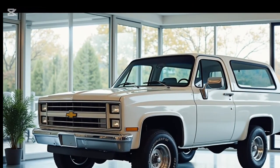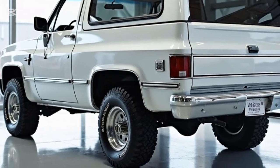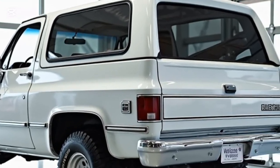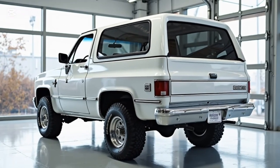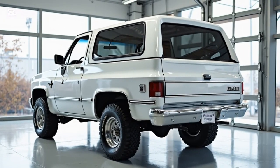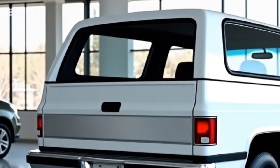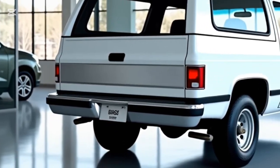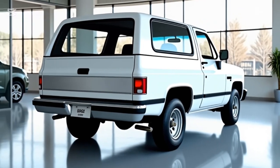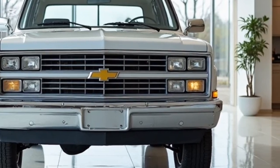Inside, the 1990 Blazer was simple, but functional. The dashboard layout was clean and utilitarian, with large, easy-to-read gauges and big controls that could be operated even with gloves on, a nod to its outdoor intentions. The seats were roomy, especially in the front, and offered good visibility all around. Rear space was generous for a two-door SUV, and the cargo area was massive, making it perfect for hauling gear, luggage, or whatever adventure demanded. Interior materials leaned more toward durable than luxurious, but everything felt built to last.